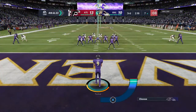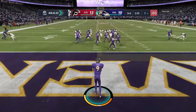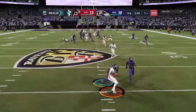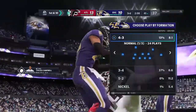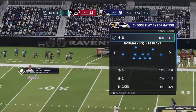The Ravens send their punter out now, as his first punt will come from inside his own end zone. A field position changer there. 49 yards on the punt. Couple that with a loss on the return. And the Falcons will be taking over 1st and 10.